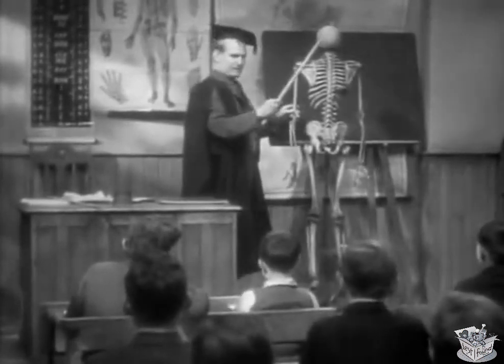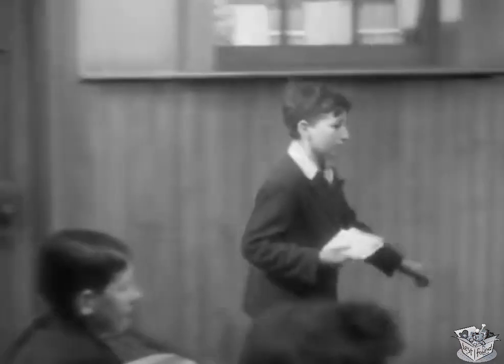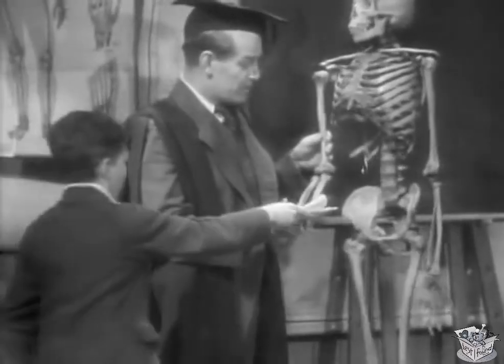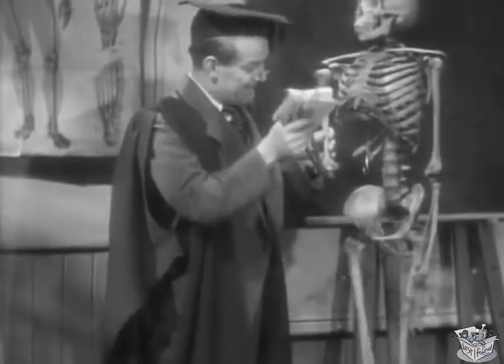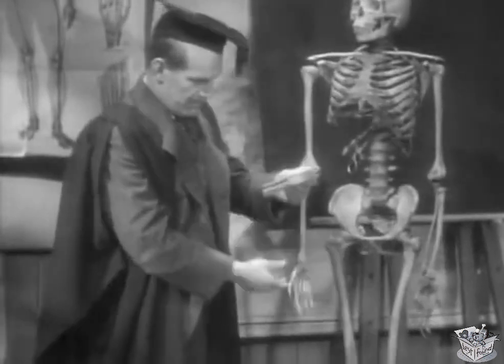That'll do. Now, the forearm is hinged at the elbow, and this allows the forearm to move up and down like that. You see? So it's quite perfectly free. Thank you.